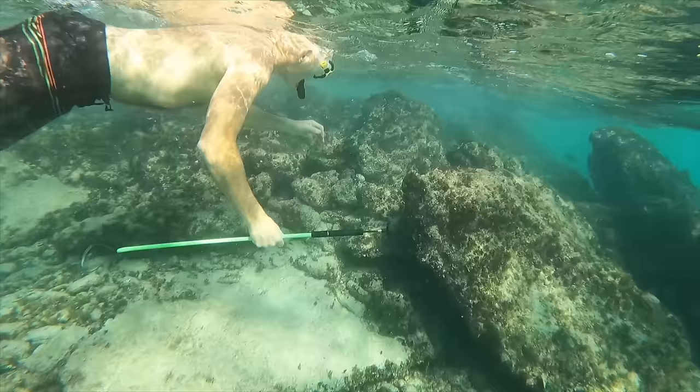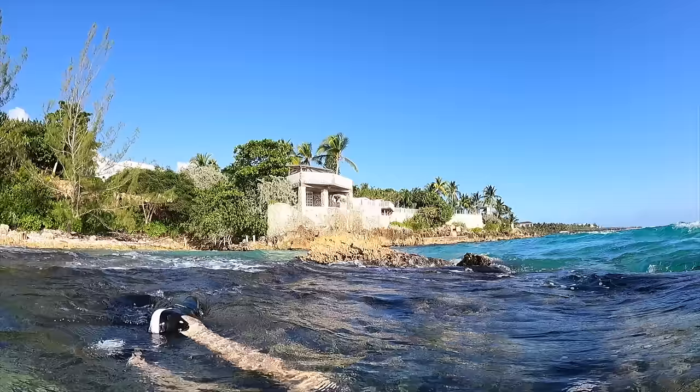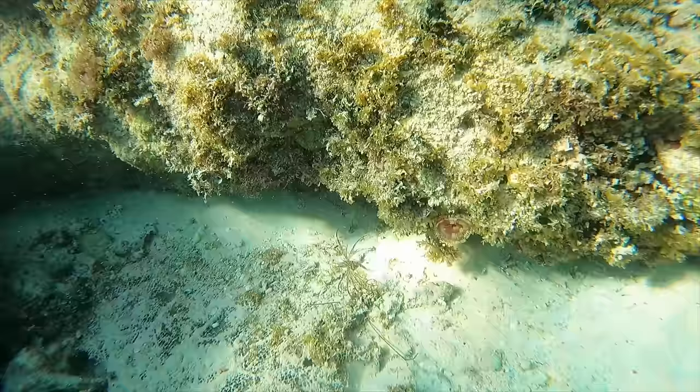And here's another big house right on the water as we swam down the beach a ways. There were quite a few just stunning villas looking out over the beach. I just thought it'd be amazing to live at a location like that. Good snorkeling too.